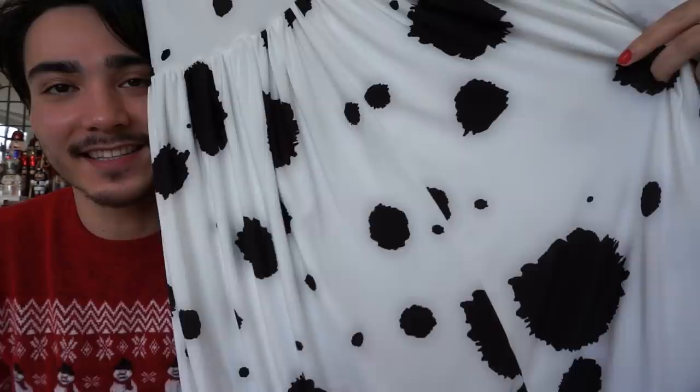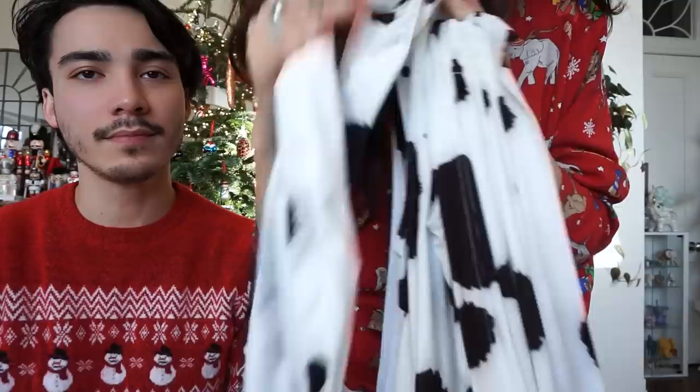So this is a sample piece, so it doesn't have any tags in it, and there's no sizing, so I don't know what size this is. But yeah, it's a sample size, I'm guessing. It's a long maxi dress with splatters of black polka dots. And on the shoulders here, there are two bits of fabric on both sides. So one hangs on the back of your shoulder, one at the front on both sides.